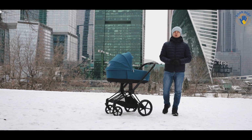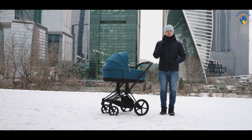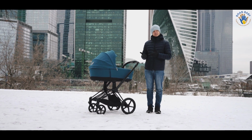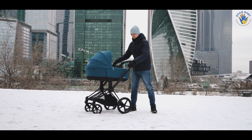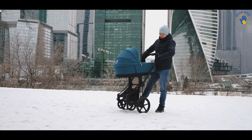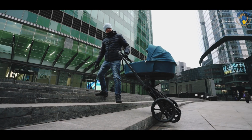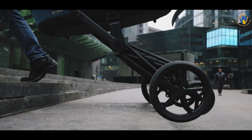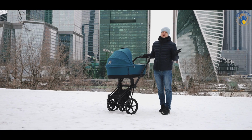And, of course, the review of the frame will be incomplete if I do not tell you how it folds in. But first, let me tell you about one more feature. This stroller can ride on the rear wheels without removing the carry cot. Look how it goes. Just move the two triggers and lift the stroller like this. When will you need this feature? For example, if you need to overcome a few steps or if you went to the ocean and you will need to drive along the sand.